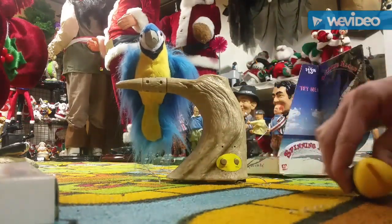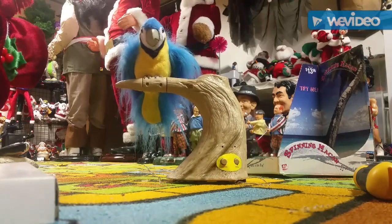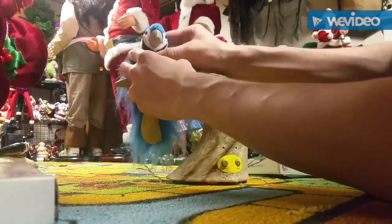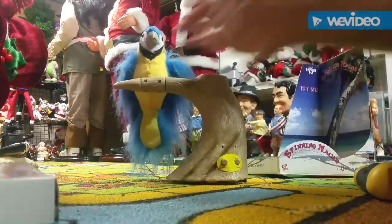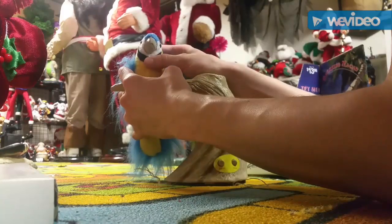Oh, I'm gonna have to replace the gear. Uh-oh. The head looks like it's broken. It's not supposed to be loose like that. That's not good.